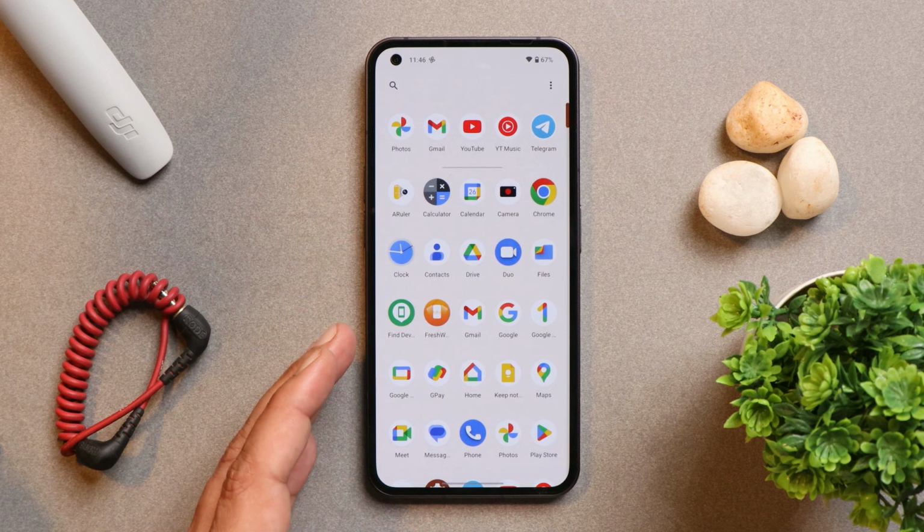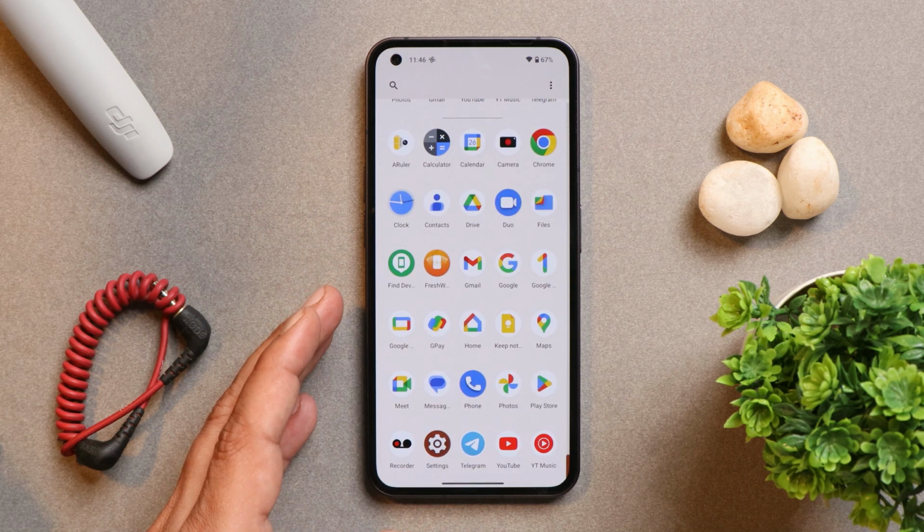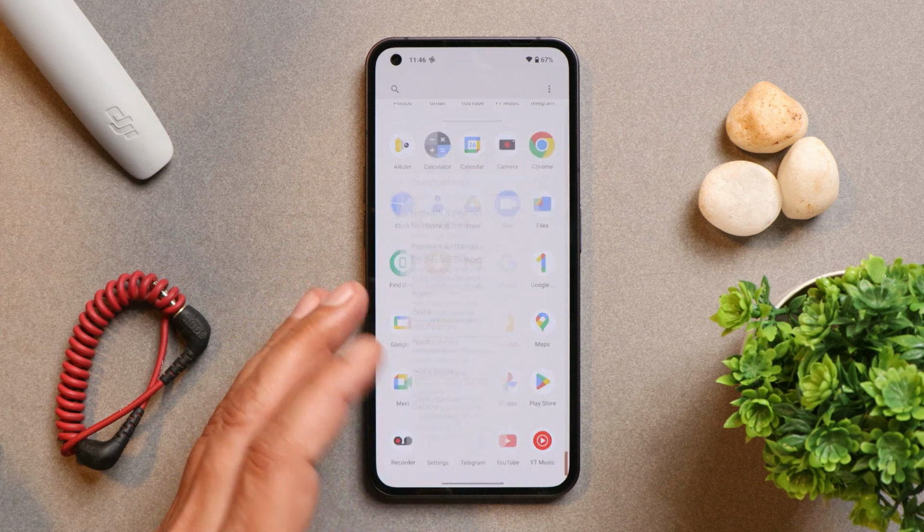So guys, this was a quick look at all the changes Nothing has made with the newer update of the Nothing Phone 1, which is NothingOS 1.1.6.